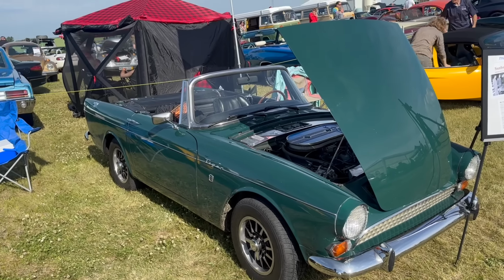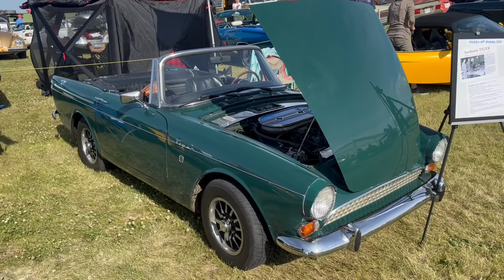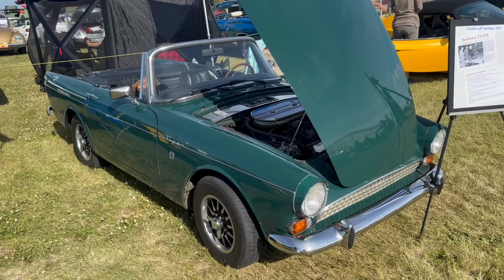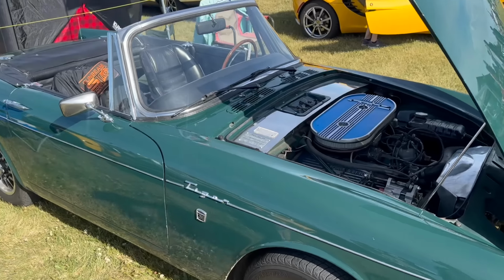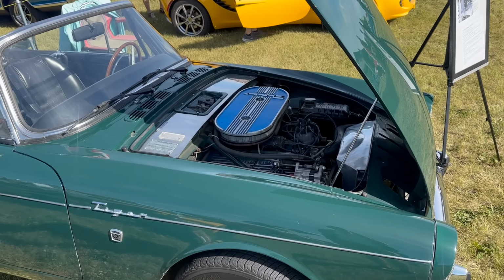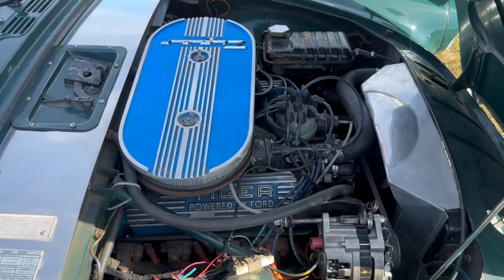They're absolutely fantastic, fast little vehicle, and you just really never see them. So if you ever see a little Sunbeam like this that says Tiger on the side, you should know that it's got a little extra power under the hood. In fact, a lot of extra power under the hood. Look how they squish that in there.